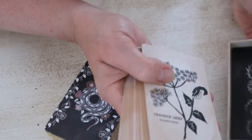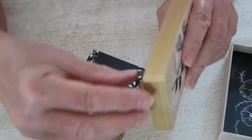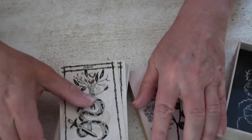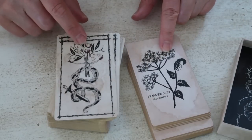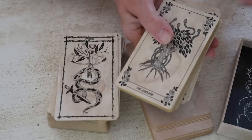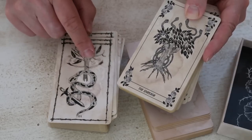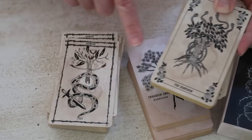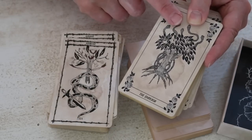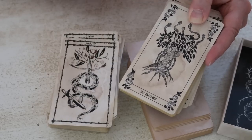And then the Pythia, exactly the same, except the backs are a different color. So same cardstock. And if you just want to see, they all have that tea-stained effect, but slightly different coloration. So this one is definitely a lighter color. And then the Maiden is more similar to the original tarot deck. I believe that the tarot deck came out first, then this Oracle, and then this unique creation, which, like I said, has the majors and then a whole bunch of other Oracle cards after that as well.